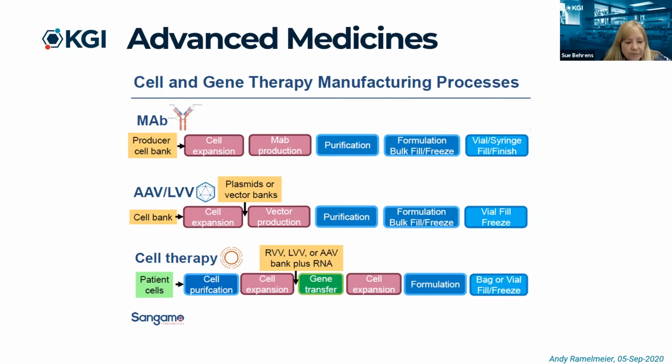And then we have cell therapy, where we take the cells and transform them by putting new gene information in there. So we get a gene transfer, and then we grow those cells and give them back to the patient. And then the patient has cells with new capabilities or returned capabilities to what they need to be healthy again.